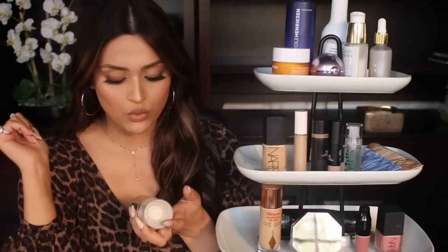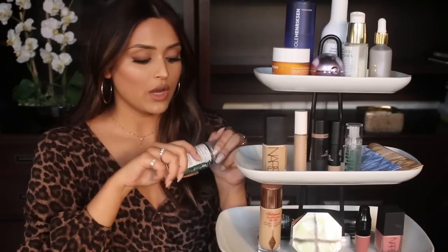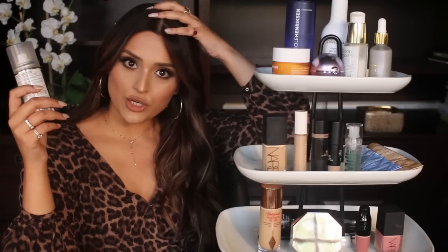Now let's talk about my one hair product. So this is the IGK Direct Flight Multitasking Dry Shampoo for medium cleanse level. So this is a dry shampoo which smells like men's cologne. Oh, it's so nice. And it never leaves residue in your hair or makes your roots look greasy, you know, or matte.